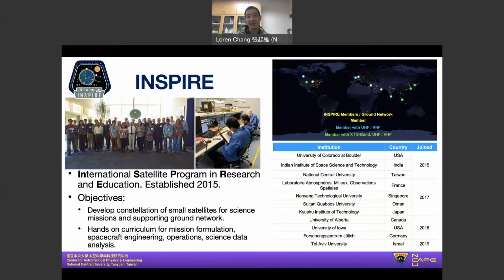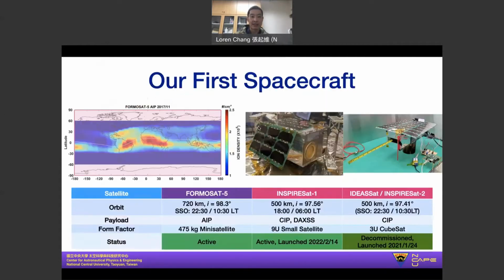Every year, at least up to the beginning of the pandemic, we would send our students to the University of Colorado at Boulder for a summer internship program where they would work jointly on the design and testing work for the various small satellite missions operating under the INSPIRE flagship. So thanks to the INSPIRE consortium, we were able to include CIP aboard two small satellite missions.